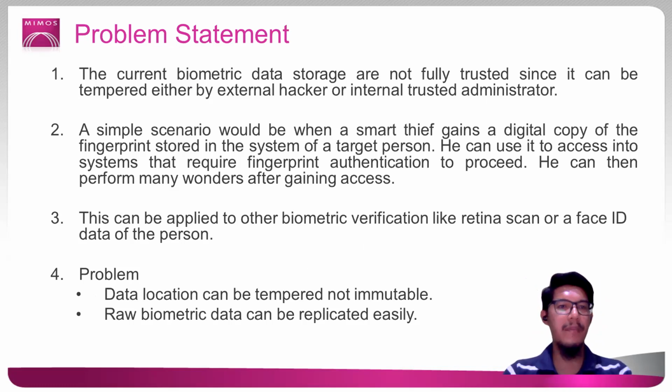Okay, we go to the problem statement. Current biometric data storage is not fully trusted since it can be tampered with, either by an external hacker or an internal trusted administrator. What it means here is that we don't want to remove the database. Why we use the blockchain is just to solve the current problem. If you are an admin or a hacker, you know how to get the biometric data from the database, especially if you are the admin.